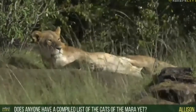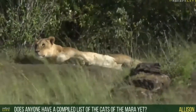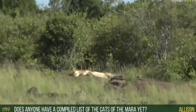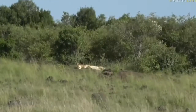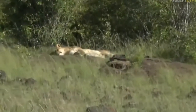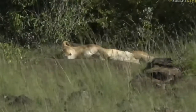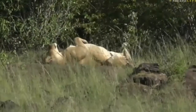Hi, Alison. Alison's wondering if anyone's got a compiled list of all the cats in the Mara. There are different compiled lists. I wouldn't say a complete list for all the big cats in the Mara. But don't worry, Alison, we're on it. Jamie and I have been compiling ID kits for each individual lion that we find. Sometimes it is a bit challenging, like at the moment, where they're too far away that we can get a good ID photograph that we can work out from whisker spots or ear notches or scars who they are, but we're starting to get a much better idea of the different lions around here.